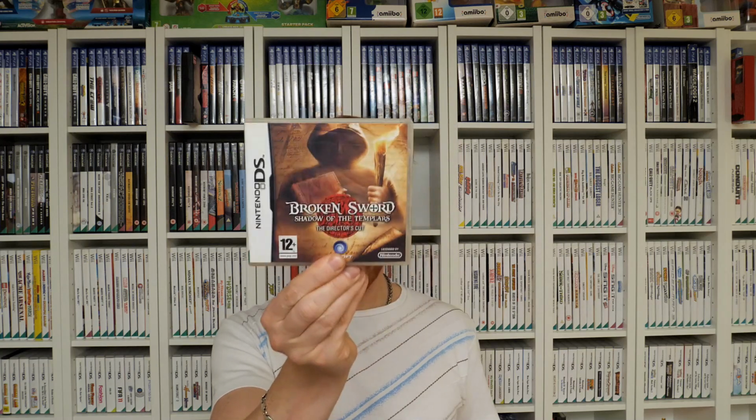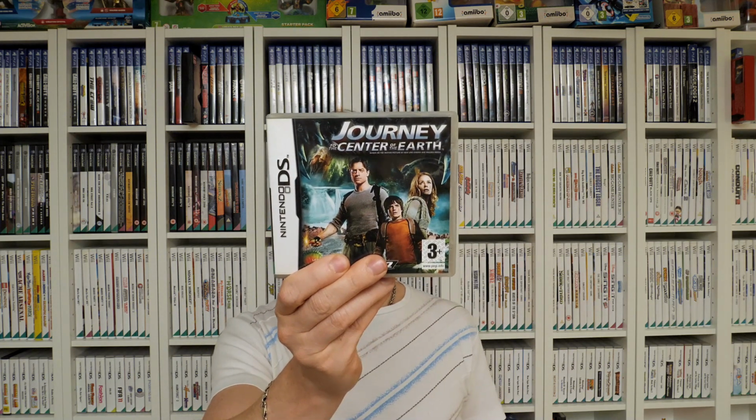So let's start with some Nintendo DS games. There were 4 Nintendo DS games. First of all, this is a copy I had already, so this is going to go for trade, and it was Broken Sword: Shadow of the Templars, the Director's Cut. So I do have this already, so that's going to go for trade. And then the next 3 titles are brand new additions to my Nintendo DS collection, so very happy about that. First of all, Jewel Quest Expeditions, then Journey to the Center of the Earth, and Tomb Raider Underworld.